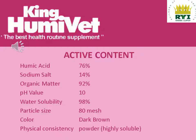Sodium 14%. We all know that sodium is very great for the circulation of blood. Sodium is also, as you can see, sodium salt 14%. This is very good as an electrolyte. It means that it boosts the energy and the performance of the animals. Organic matter 92%. Actually, this has been proven to be 100% organic and 0% toxicity level.